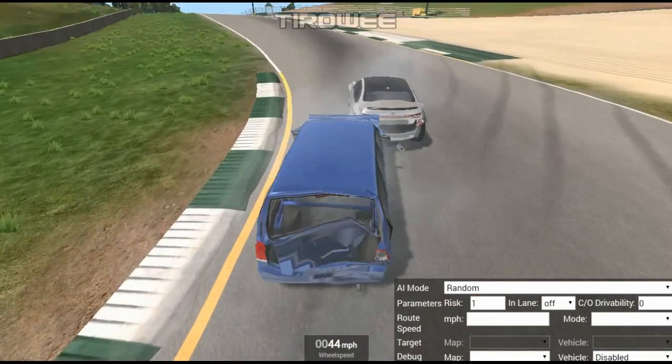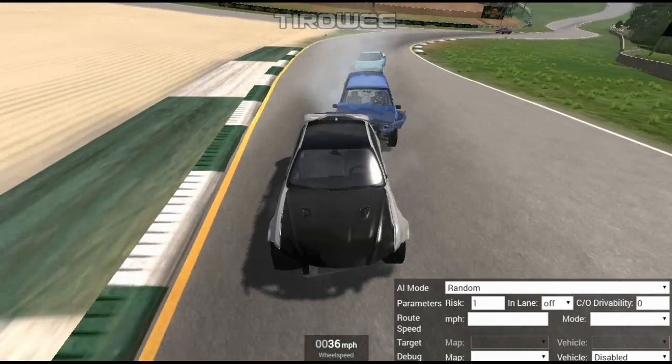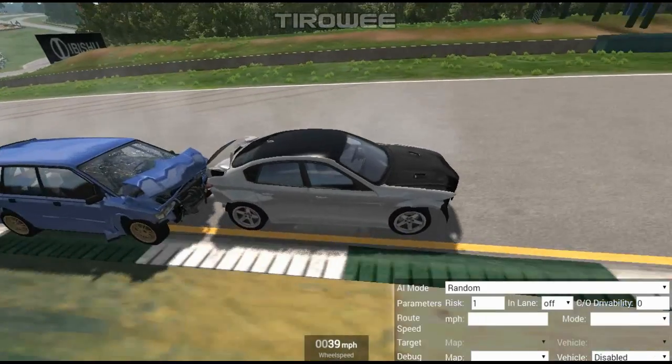The Kashira is still trying to look for a way up the inside line. And again, the ETK is going to use his power out of the corner. No, the Kashira gets some pretty good run, because that is also four-wheel drive. I think the ETK is four-wheel drive as well. I'm not quite sure though.